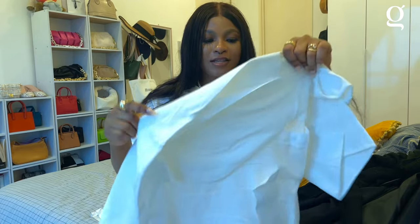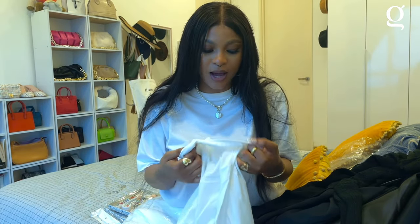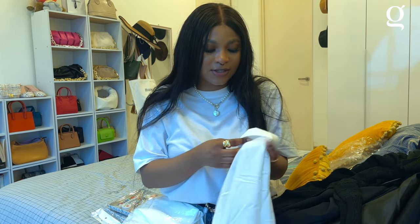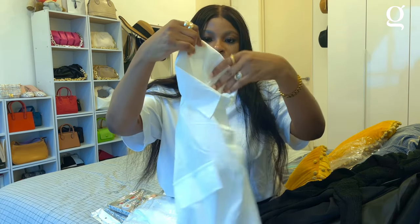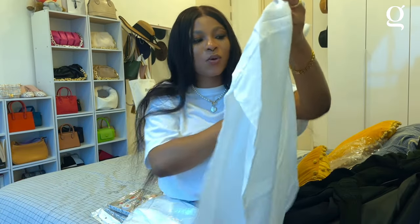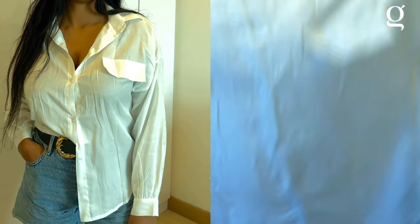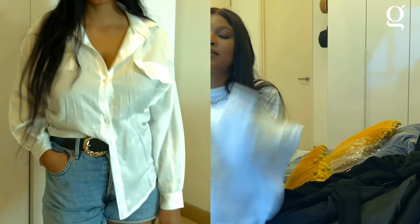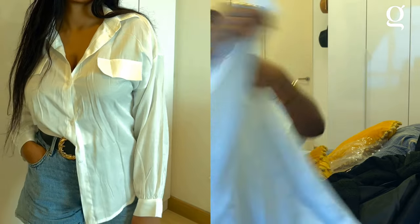So I got this white shirt because I've always wanted to have a white shirt. I have this pink skirt that I've always wanted to wear with a white shirt. So I saw it, I got it. I actually wanted it to be bigger than this, but they don't have any bigger size. So I hope this fits me, because the material is amazing. It's so soft, and I am obsessed with it.